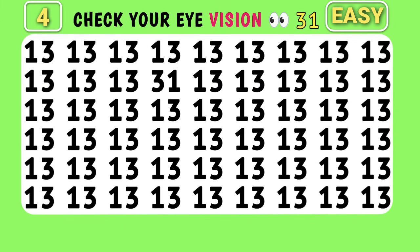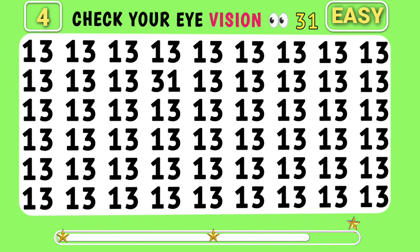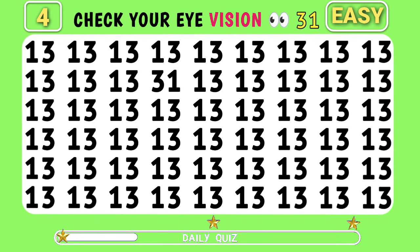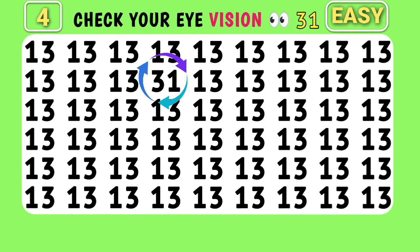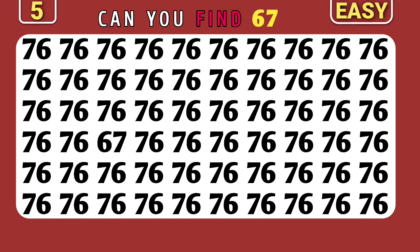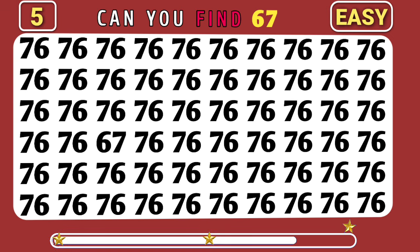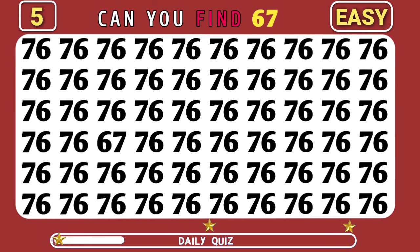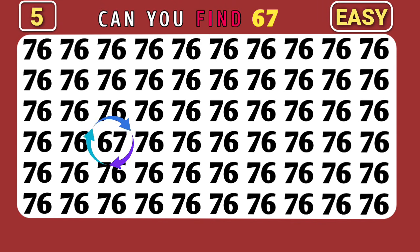Come on guys, check your eye vision. Find the number 31 between 13 within time. Excellent guys, there is the number 31. Hey honorable, can you find the odd number 67 between 76 within 5 seconds? Outstanding, my honorable, there is the number 67.